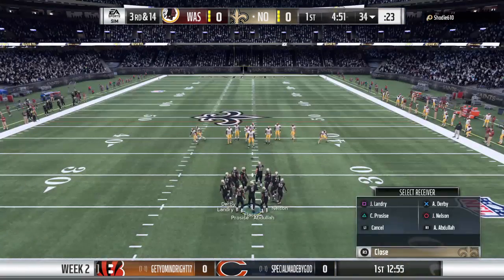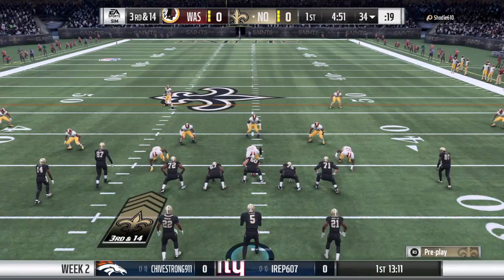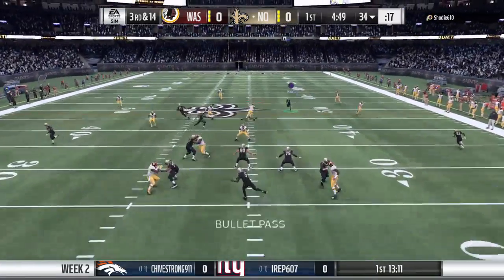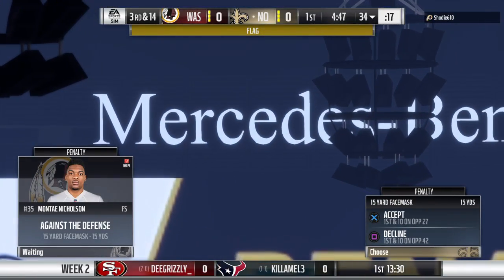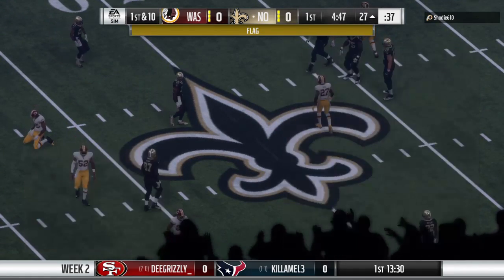And on 3rd down, a nickel formation here defensively. From the gun, Flacco. It's caught, Nelson. And he'll be brought down with the 1st down and a late flag here too. And he may get a few more tacked on for good measure.